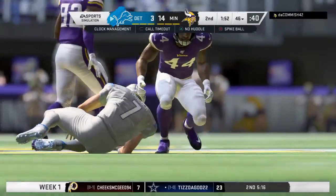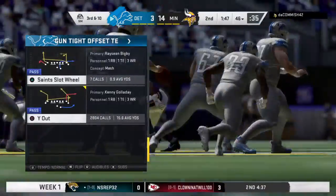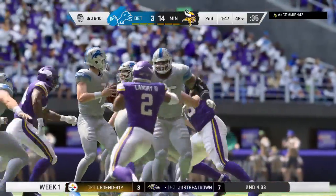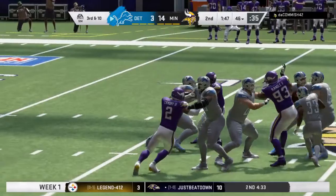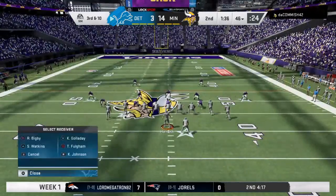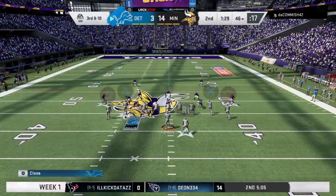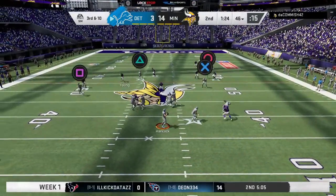Under pressure, and he will go down. Sacked back at the 46. Jannard Avery in there to get him. It's a loss of 5. An extra defender in the secondary for the Vikings here on 3rd down. From the gun, Hancock.